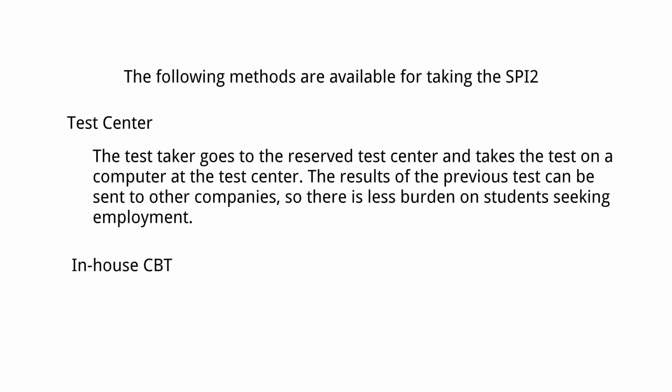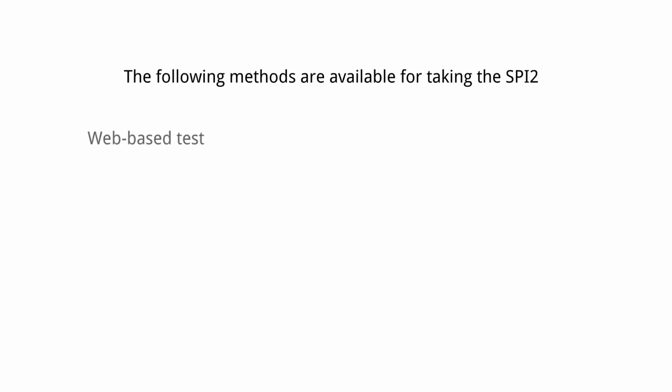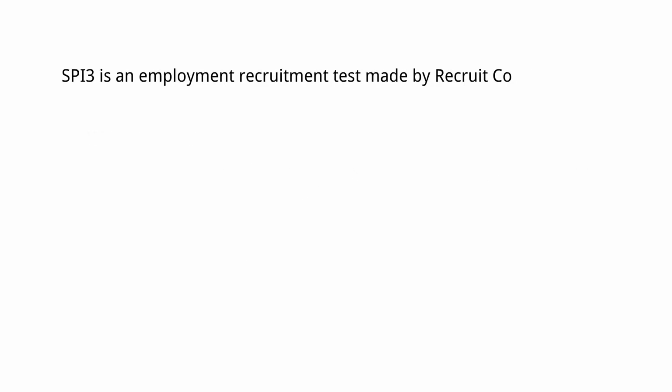In-house CBT, a method of taking the test using a computer at the company. Web-based test, a method in which examinees take the test using a computer at home or elsewhere. The official name is Web Testing Service. Paper-based test, marksheet method. SPI-3 is an employment recruitment test made by Recruit Company.